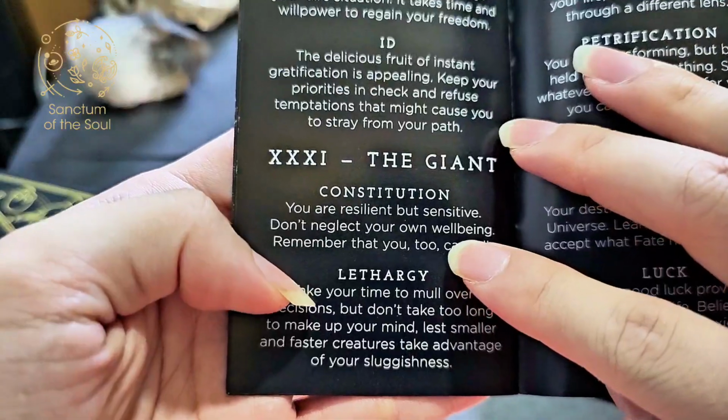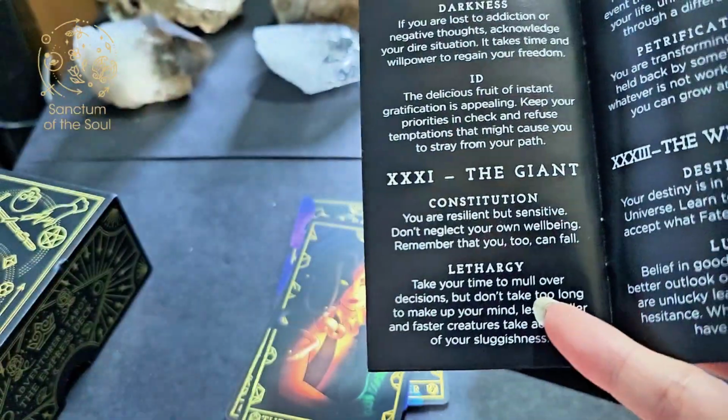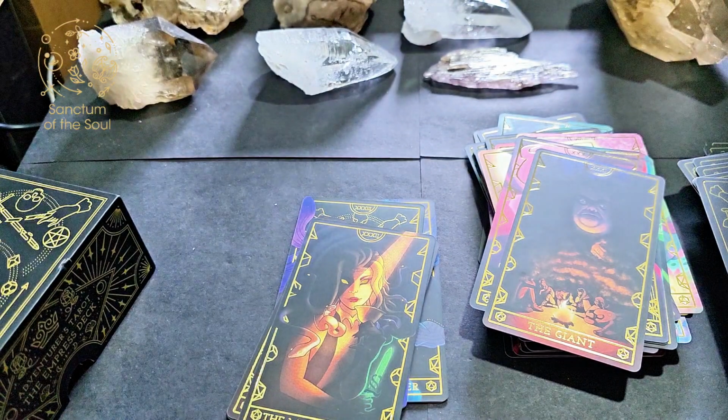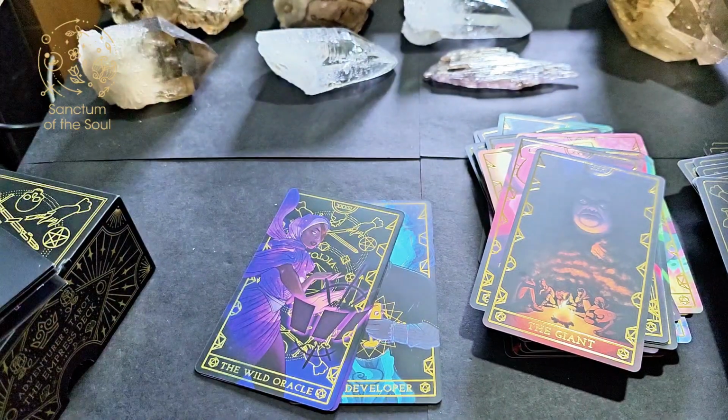You're resilient but sensitive. Don't neglect your own well-being. Remember that you too can fall. Yeah, basically. So don't be too noble. What's that word? Self-sacrifice. Yeah, basically, don't sacrifice yourself too much. Don't have that savior complex. Complex. I don't know why I added a T at the end.